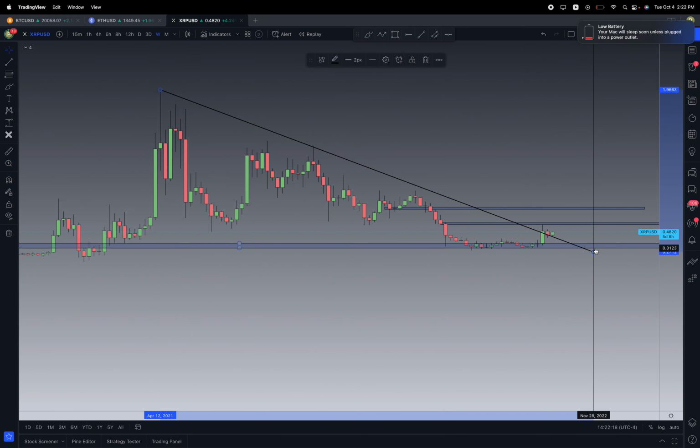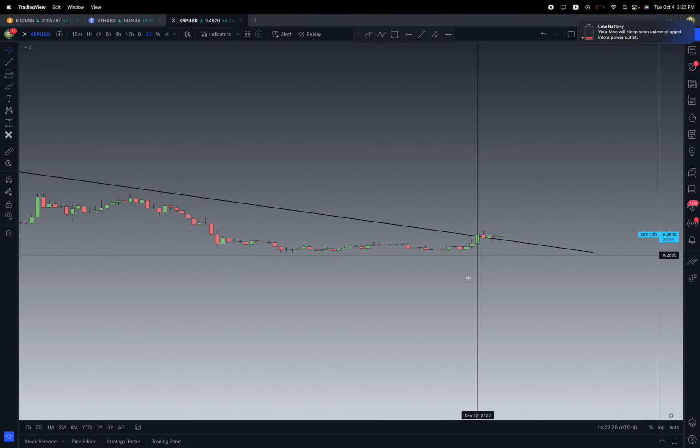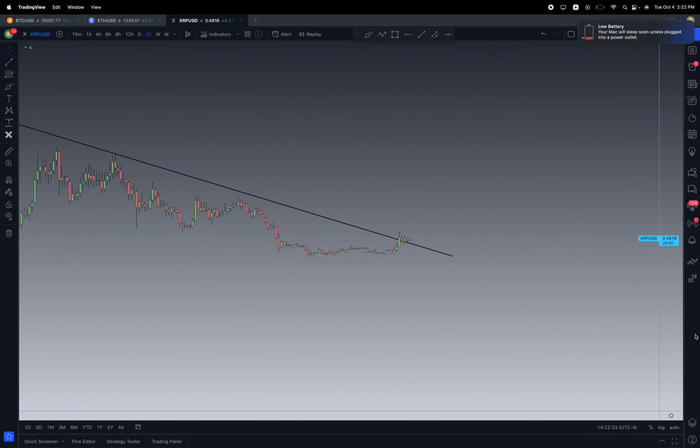This is 2021. Let me just see, even if, again, messing with the trend lines, we're still seeing a lot of similarities. Okay, so that's the weekly. Let's check out the 3-day. Okay, the 3-day. What is this? Let's zoom in more.